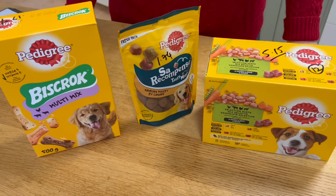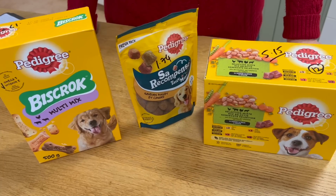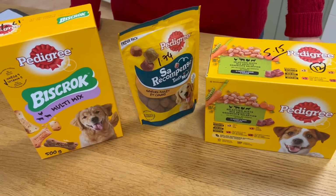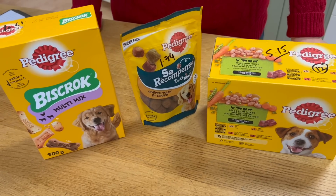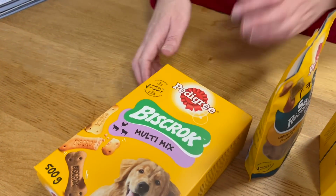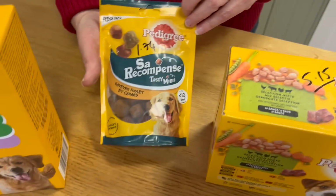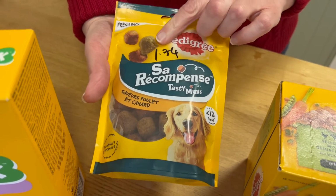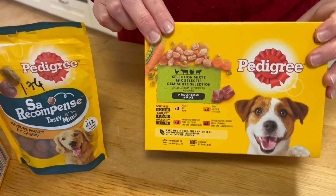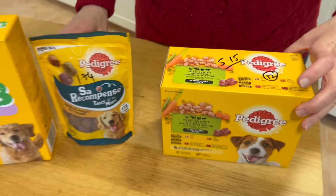In case you're interested in what it costs to feed a dog here, now this does not come out of our supermarket budget. The dogs have their own food budget of 65 euros a month. And we've got here gravy bones, which are $1.61. Dog treats are $1.74. And the pouches of what we call the wet food, there's 12 in there, and it was $5.15.